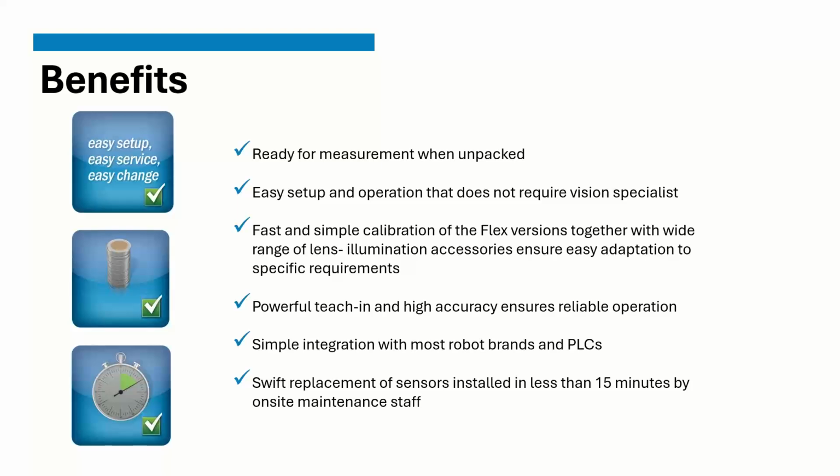And then swift replacement. So things happen with robots. People can hit cameras, robots can come in and smash things, boxes can hit things. It's a very simple replacement: you can come in, focus the camera, and your program is already loaded and up and running within 15 minutes.